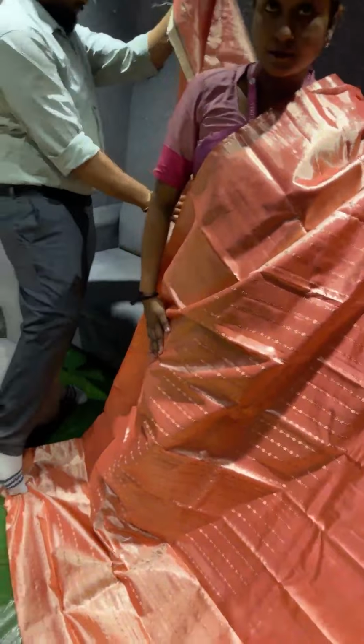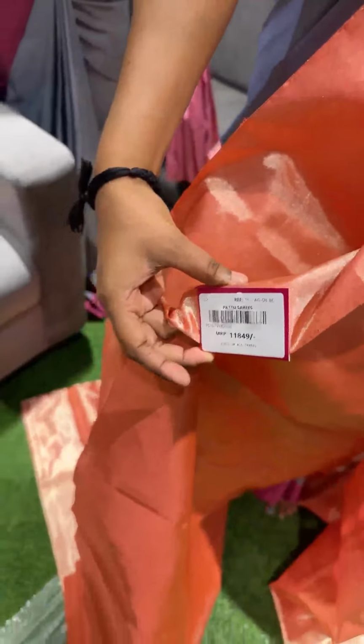Look at this saree. And this is the blouse. Can you show the pallu once? Pallu. Yeah. So this is the pallu. Khaddi pallu. And the price of the saree is just 11,849. As I told you guys, Chennai is a wholesale showroom. The pricing is completely wholesale and all the sarees are in weaver's prices.